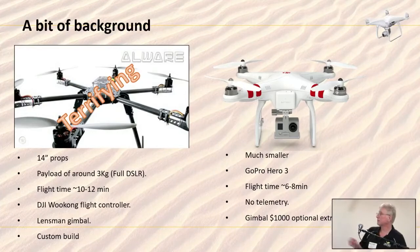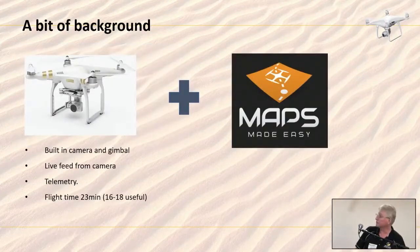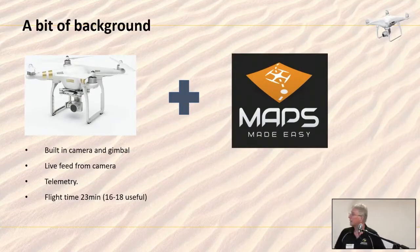So we then pursued the DJI drones, and they were much, much easier to fly. At some point, I discovered the Phantom 3. It gave me more flight time, up to 20 minutes. It had telemetry. Yee-haw. That was a wonderful innovation.